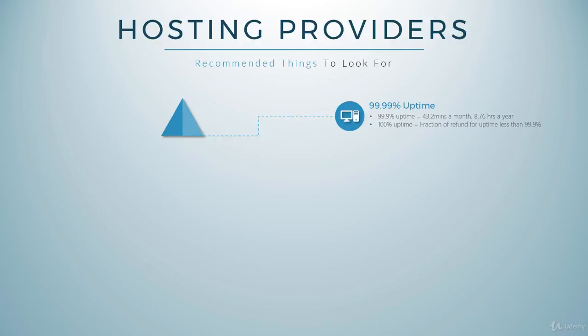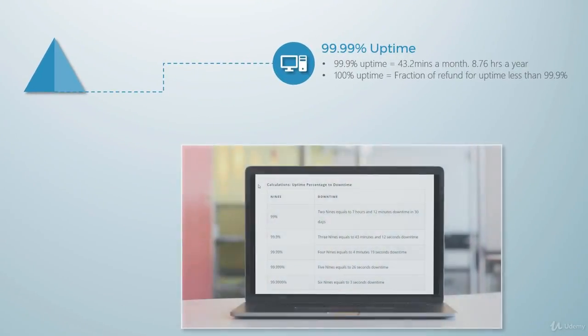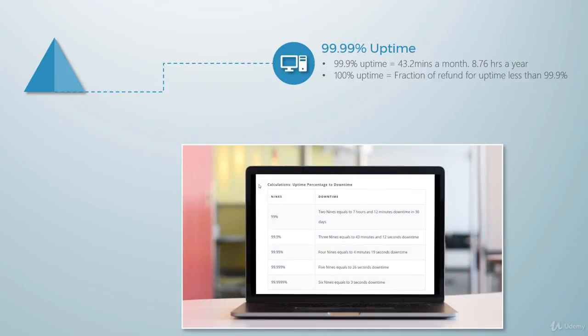Do you think that the 0.09% time matters? Yes, it matters a lot. 99.9% uptime means 43.2 minutes downtime per month. That means in a month, your website may remain inaccessible for around 43 minutes a month. That's equal to around 8.5 hours a year.